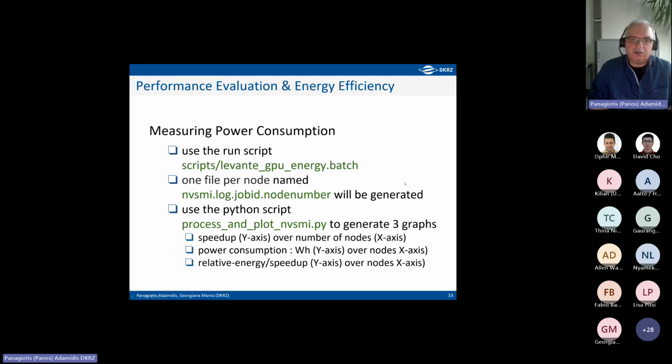So after running this script, you will have one file per node, which has the name you see here on the second bullet point, nvsmi.log followed by the job ID and the node number. And don't worry, it contains a lot of numbers, but you don't need to do anything in order to make the evaluation. You just run a Python script, which is also in this scripts folder, named process and plot nvsmi, and this will generate three graphs. The first is the speedup, as you know, over the number of nodes. The second is the power consumption.